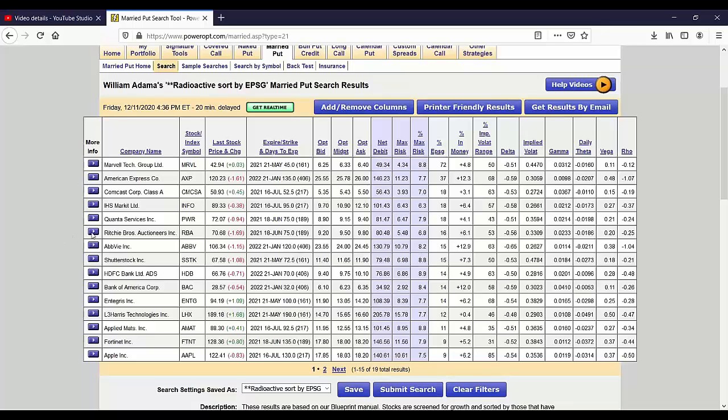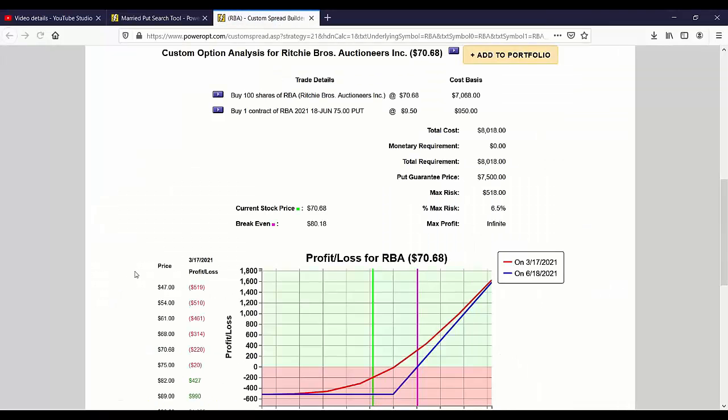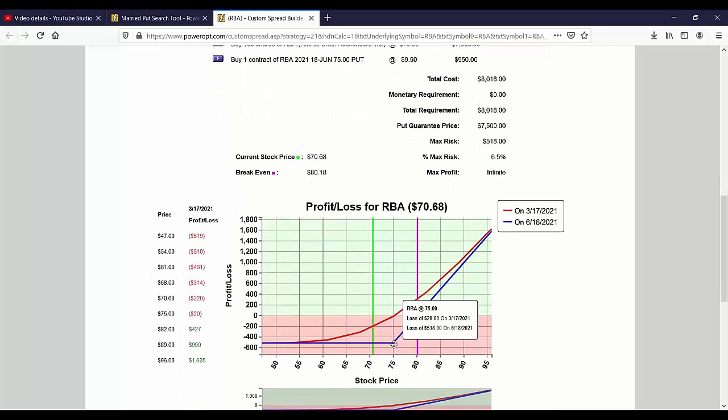Good pricing to me looks like this RBA position. Ritchie Brothers, don't even know what it is. It's auctioneers. So I'm going to buy stock at 70.68 and a June 75 put, 6 months out in time, for about 9.50. This means instead of the covered call where I've capped the upside profit, I'm flipping it and I'm protecting the downside first and worrying about income to pay for that insurance later.